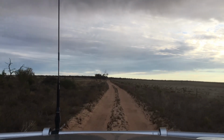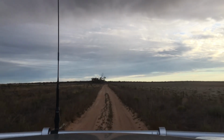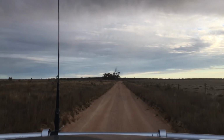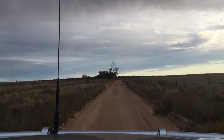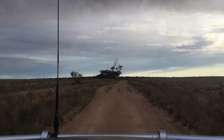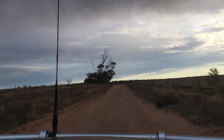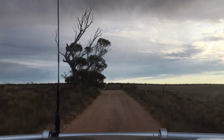Done this before, a couple of times at least. This time we're just going to see how long it takes to get through. We're thinking we might get through in a day rather than camp here, but we'll see how we go for time. We'll let you know if that's achievable. We're going to give an odometer reading, trip A, 124 k's on at the moment. Let's see how we go.